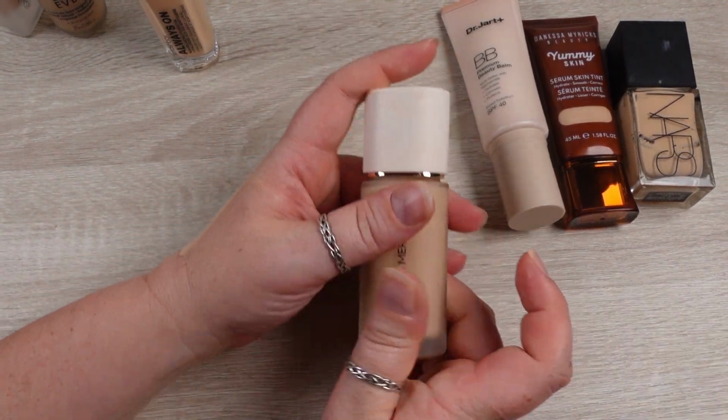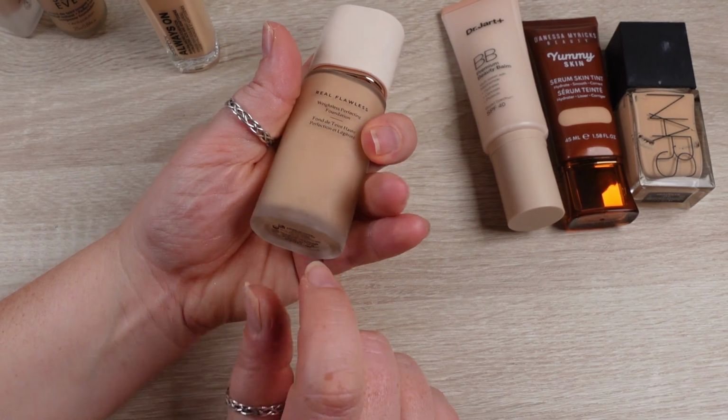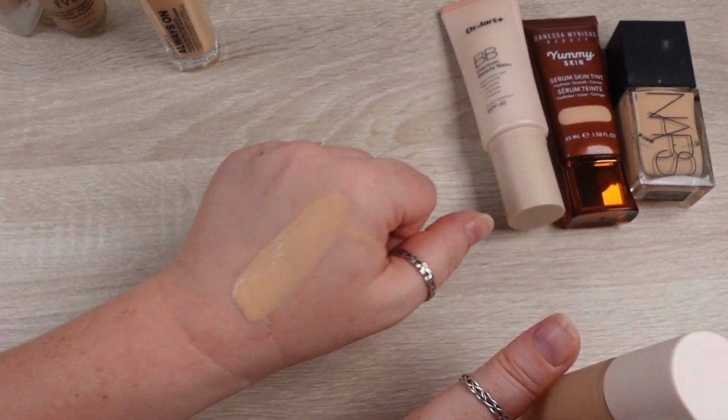So I'm just going over right now the Laura Mercier Real Flawless Weightless Perfecting Foundation in 2N1 Cashew.